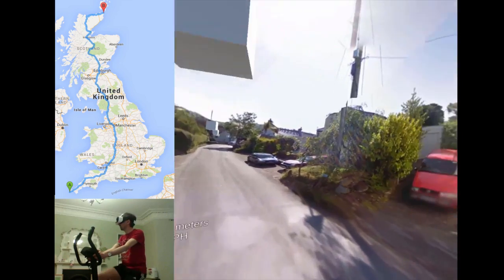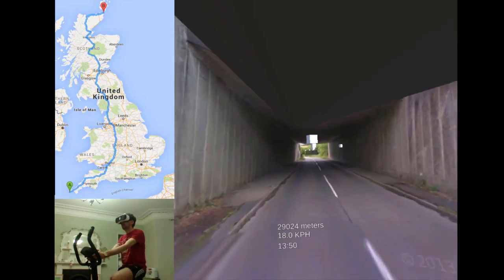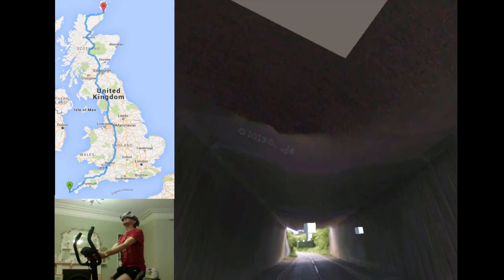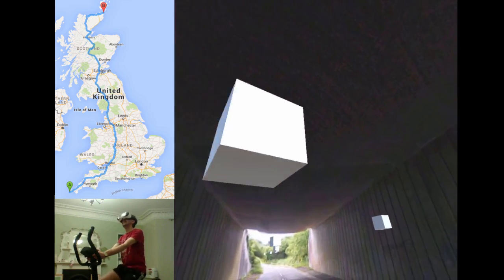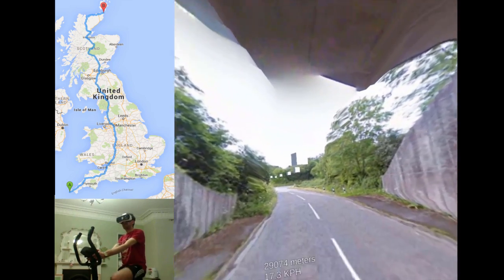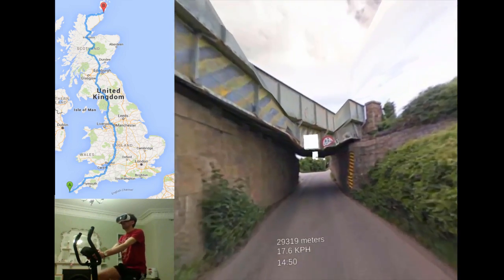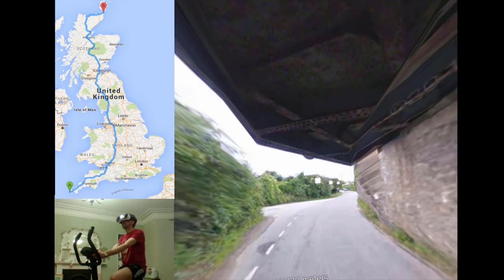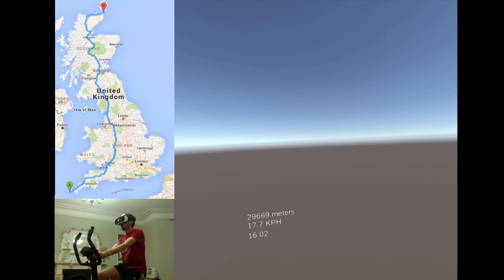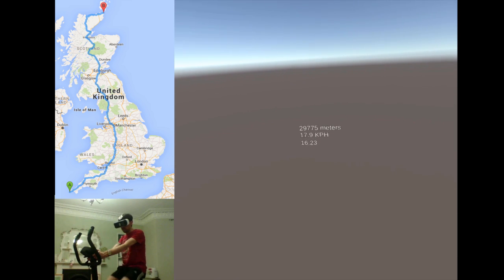So I think this must be St. Erth. I'm in a tunnel. Oh, no I'm not. Now I am. That was weird. You see, it doesn't cope with overhead things very well. Pretty boring. I'll just watch my numbers instead.